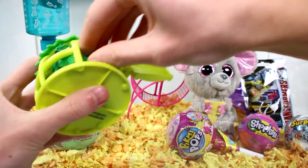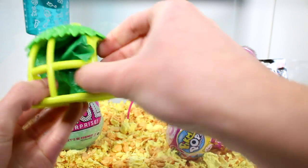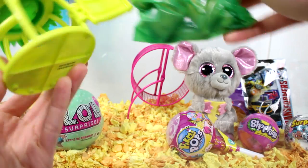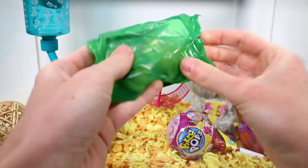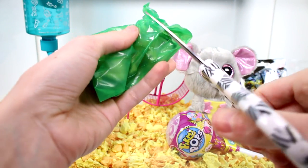Uh-oh. I might need to get these out off camera because I can't... They are really crammed in there. Okay, wait. I think I got it. There we go. Okay, so there's the cage. I think the cage looks super cool. You can use it for so many things. Let's go ahead and check out who we got. I'm just going to cut this.